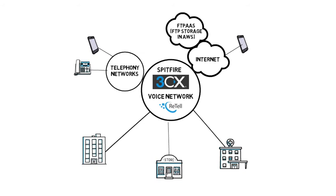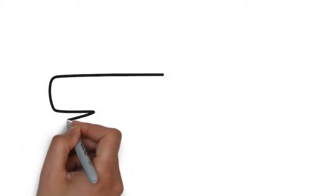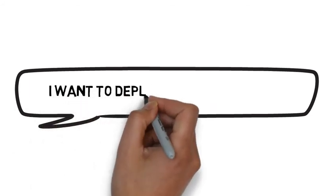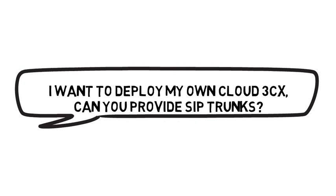Now let's move on to the voice environment, and more specifically, a comparison between 3CX deployed in Spitfire's network and 3CX in a cloud environment such as Microsoft Azure. One of the frequent questions we get asked by our customers and partners is, can I deploy my 3CX in a public cloud environment, Microsoft Azure for example, and still use Spitfire SIP trunks? Well, let's see how that looks when compared to Spitfire's voice dedicated environment.